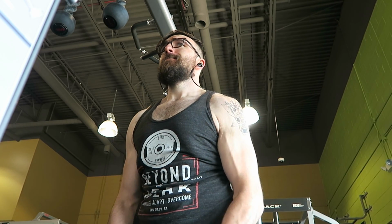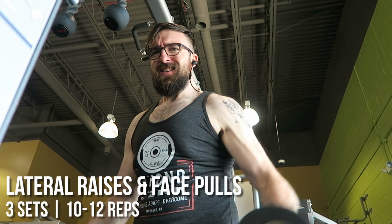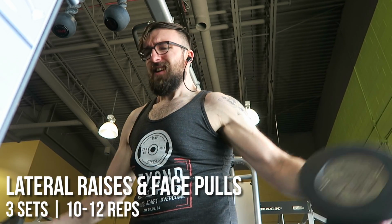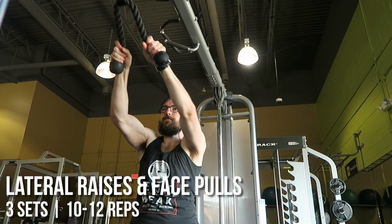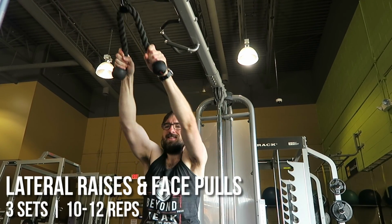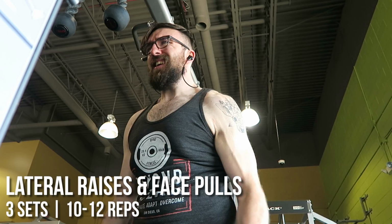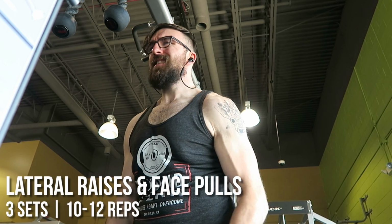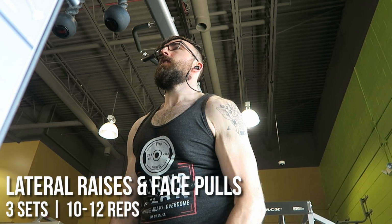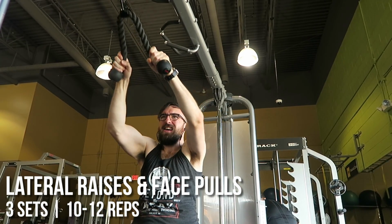Alright, and up next we have a superset of lateral raises and face pulls. Now lateral raises are really going to focus and work on those middle delts, and those face pulls are going to hit your traps and your rear delts. And again, for both of these, you really want to keep your core stable. For the lateral raises, a really great tip I can give you is to slightly bend your knees. That's going to help keep you from using your body for momentum to get that weight up.